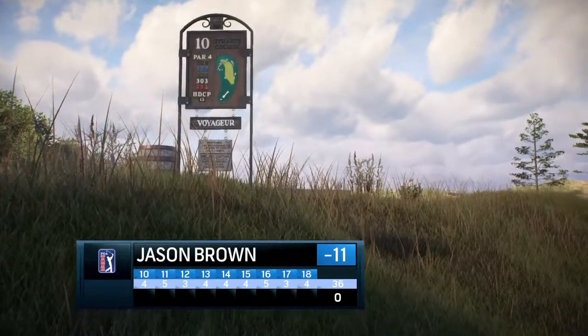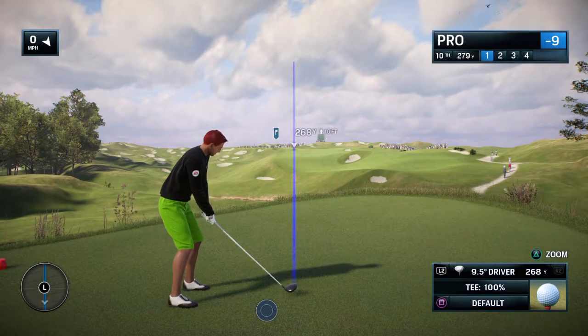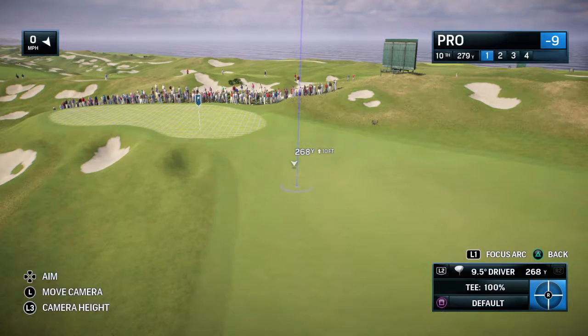Excellent front side, trying to keep it going here on the second nine. He's just playing beautifully, hitting so many good shots, giving himself so many opportunities. Can he keep it going?